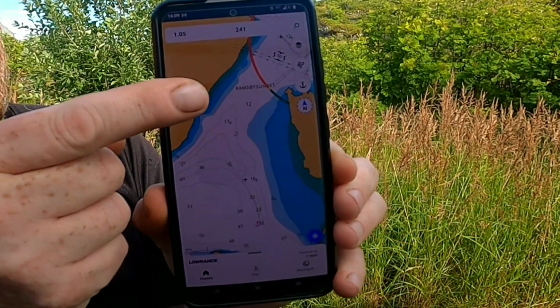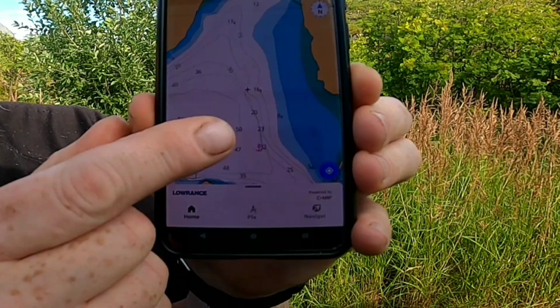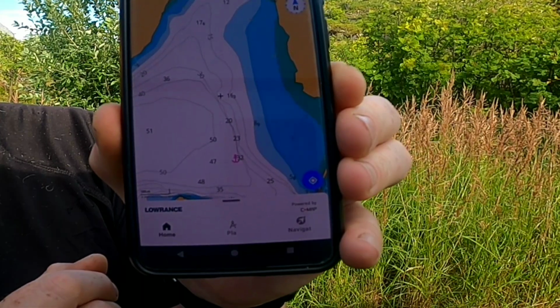So this is actually the first spot I ever caught a halibut, and it's in mid-Norway, north of Trondheim. I'm not going to tell anybody these exact spots. There are a lot of areas like this in Norway, and you just need to find them and target the fish. Whether it's lures or baits, it doesn't matter. The areas are always the same. If you look at it here, just here you will see 12 meters of water. And just here you will see 51 meters of water. And that is exactly what I'm talking about.